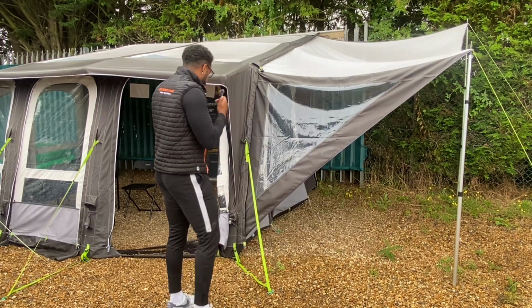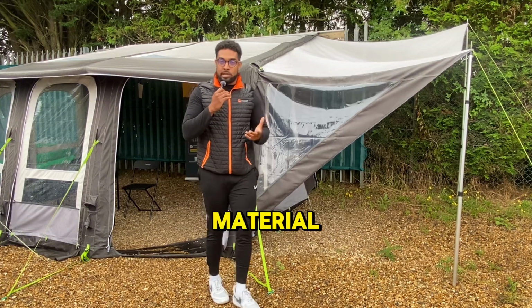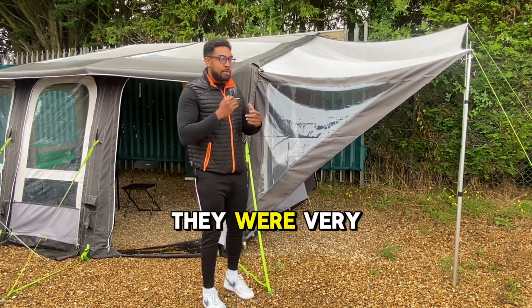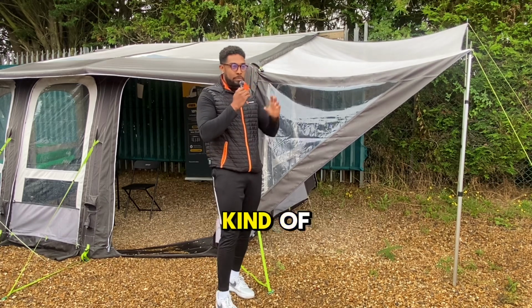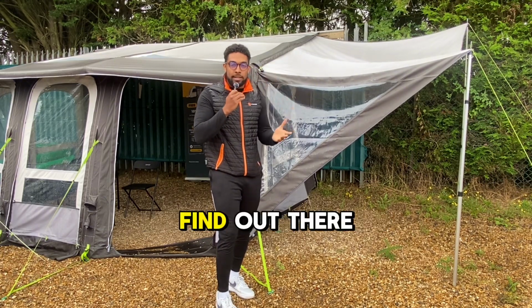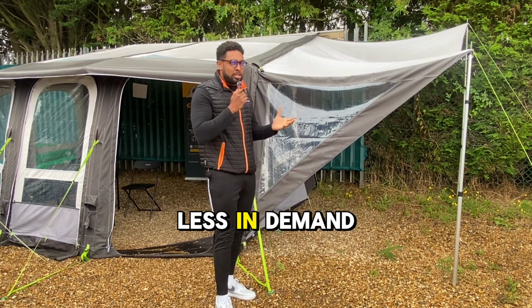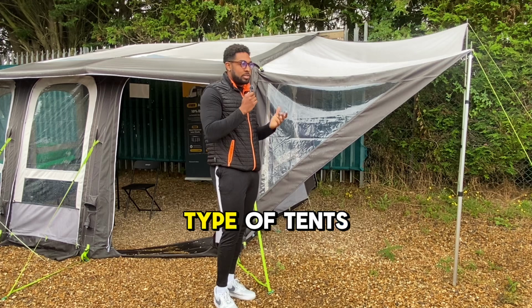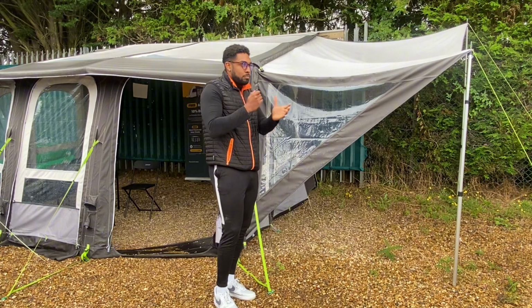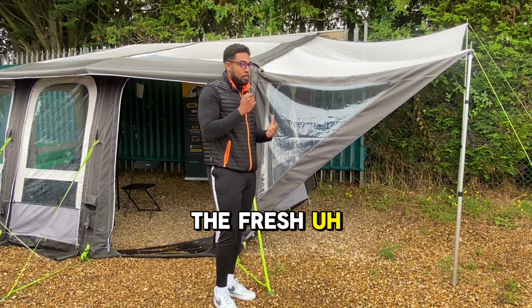Now, the positives to a polycotton or a canvas type material, like I said, they were very popular and in high demand in the 60s, 70s, 80s, because that was the only kind of material you could find out there on the market. Today, there is less demand for them. I mean, you'll see the older generation looking for these types of tents because that's what they had back in those days. Now you'll see the fresh, modern generation.